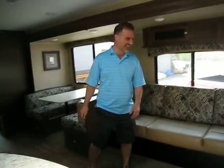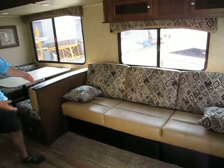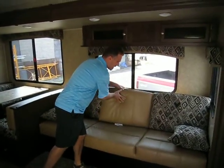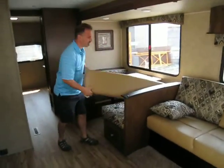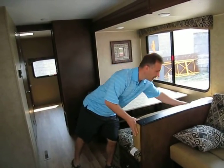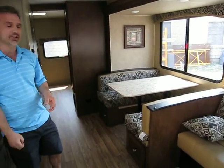Quieter in here. Very large sofa. The cushions are reversible as well. I really like that. They're also very thick. And same goes for the dinette. 6-inch cushions. They are reversible. So you got the vinyl on one side. Very comfy to sit on. The foam itself is also enclosed in plastic, so a little less humidity can get to it.